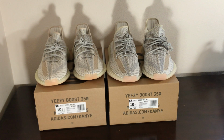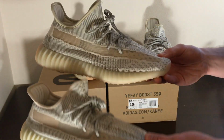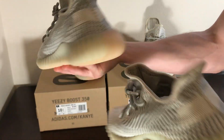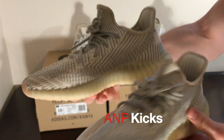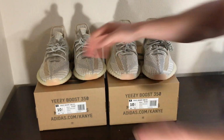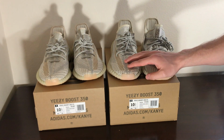Can you tell just based on looking at the front view which one's the real and which one's the replica version? Let me give you a little bit closer look here. The replica I got was from AnpKick. I don't know if they pronounce it Amp or just AnpKick. So, pretty expensive replica. If you guessed this one, then you're correct on the replica, and these are the retails over here.